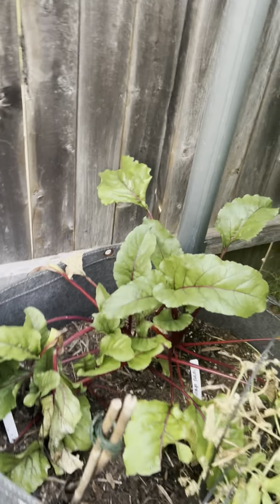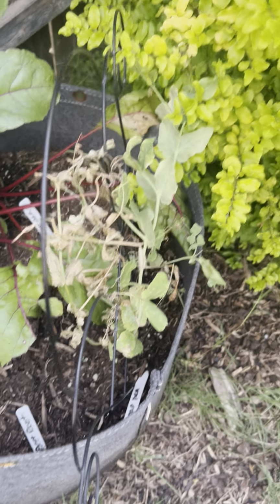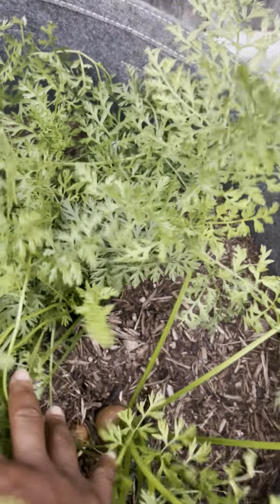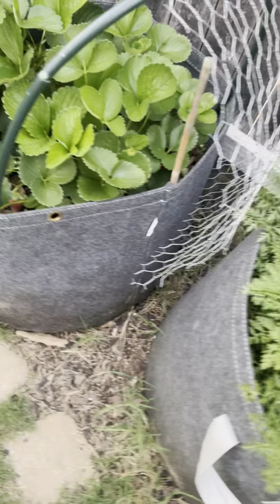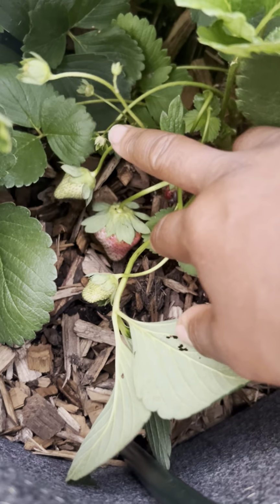This is the last of my beets. So I'm going to pull all of this over the weekend, and the last of my snap peas. And then here's my carrots, and you can see here that they're shouldering. So they're ready for me to pull, which I'll do this weekend once I'm able to can them. And then I have strawberries, as you can see, starting to grow.